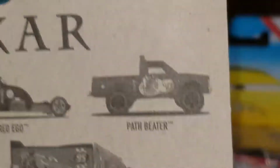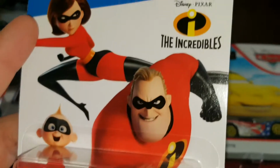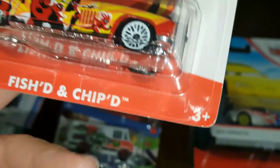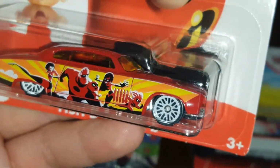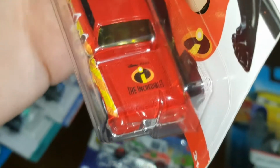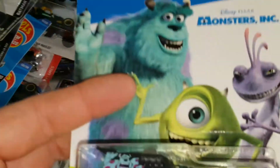Yeah, Dory or Nemo. So here we got the Incredibles 2, not just Incredibles. There's the car. It's a fish and chip. Very cool. I like the color. I like that emblem in the front, the Incredibles. And then we found the Monsters Inc.